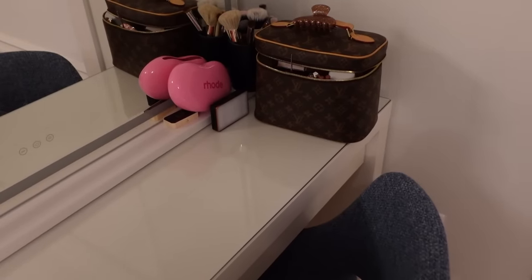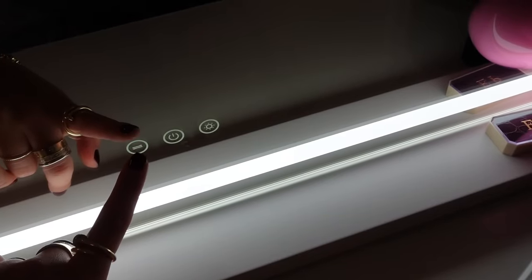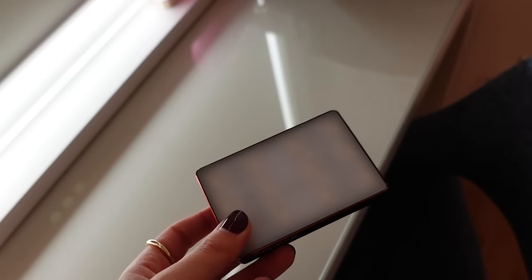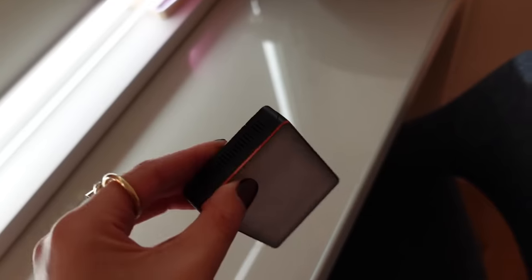Here is my makeup vanity where I get ready pretty much every single day. There are three different color settings. This one is the one I use, this one's a little more blue, and this one's a little more warm. So I feel like this one is the perfect in between, but it's still not bright enough for me when I get ready. And so I use this aperture light every single time I'm filming a TikTok or a YouTube video, or even when I'm taking Instagram pictures. It's literally the brightest thing ever, and it instantly makes everything look like daytime. For reference, here's without, and here's with it on. It just makes everything so much better.